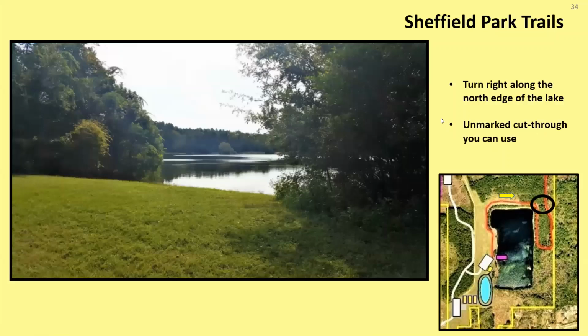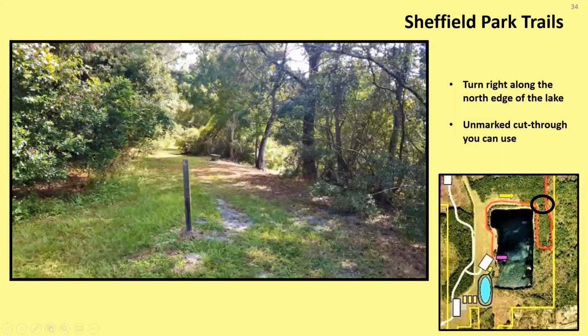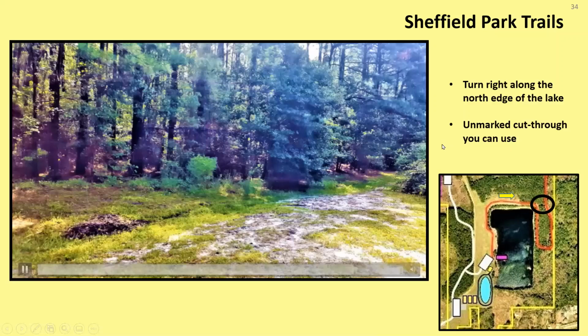Now we're walking along the north side of the lake. Pretty bench down here to sit down and take a look south at the lake. And here's a little unmarked cut through. If you don't want to go down here and back up, you can cut through there. And of course, we're going to go down. We're going to go down the other side of the lake.